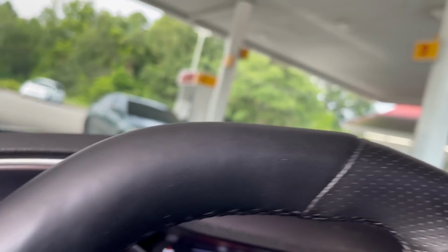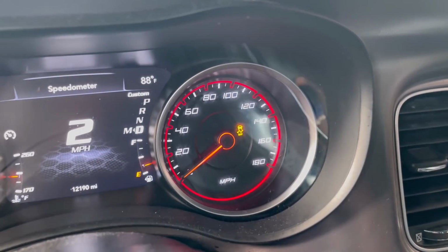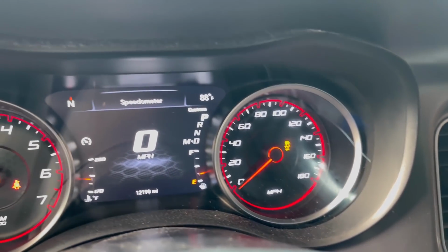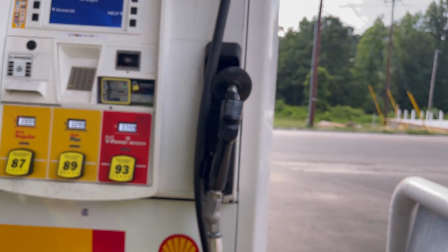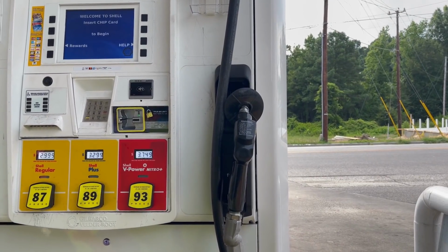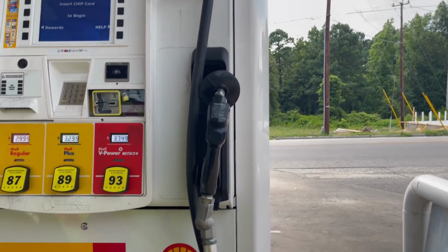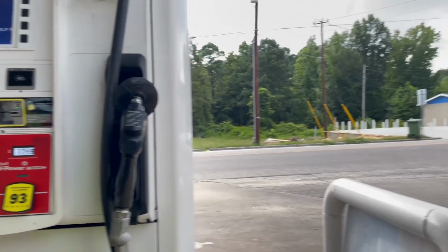Y'all can see, hold on. Gotta pay to play. Gotta pay to play. Gas right now is 3.74. You know, 5 cents off from the Shell account, $3.69.